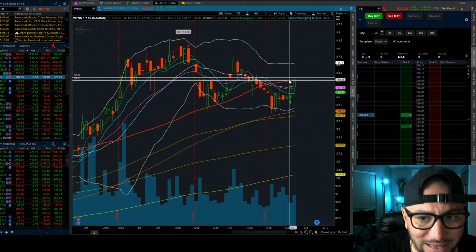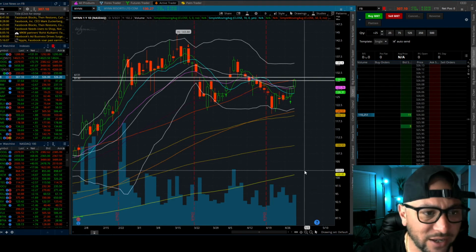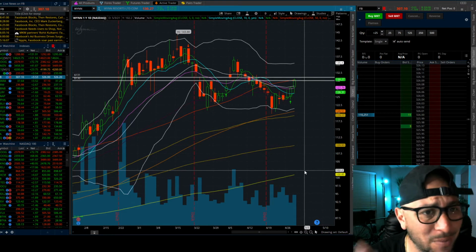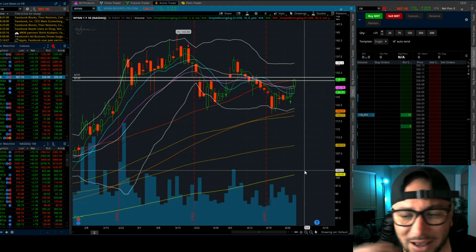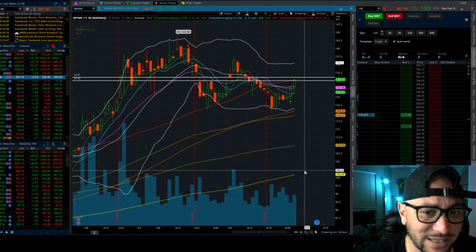One of the reasons that I like this is because if we do get a reclaim of this 131 area, it's got some room to work up into the 135 area. That's why I say more of a swing trade. This is really not a stock you want to like day trade or try to scalp. Maybe it puts in a dollar candle, maybe it puts in a $2 candle in a day. Like today, it put in $2.52. Not saying that you couldn't have made money on that $2.50 in the day.